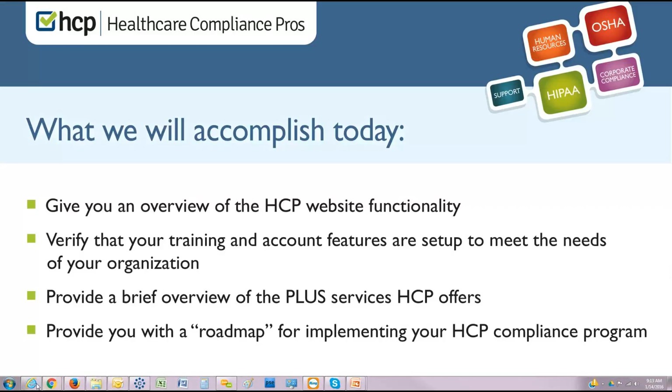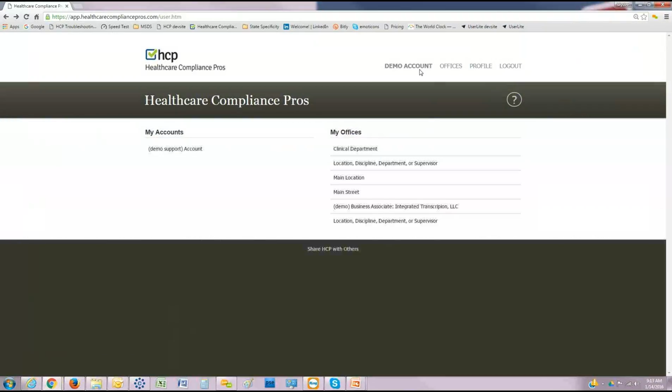So with that, we're going to go ahead and move over to the website. And you now should see the Healthcare Compliance Pros website. One of the great things about HCP is that there's nothing to download ever. So you will log in to your account by going to healthcarecompliancepros.com. You will use your email address and then a default password. If you specified a password when you provided us with your employee spreadsheet, that will be the default password. If you did not specify a password, then we have defaulted it to the word welcome, and that's all lowercase.